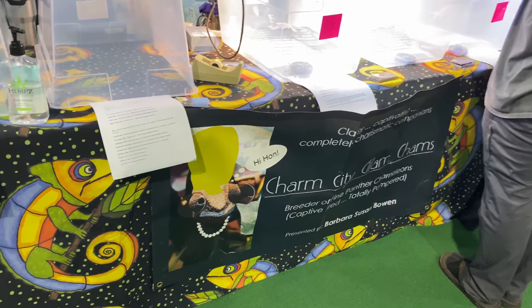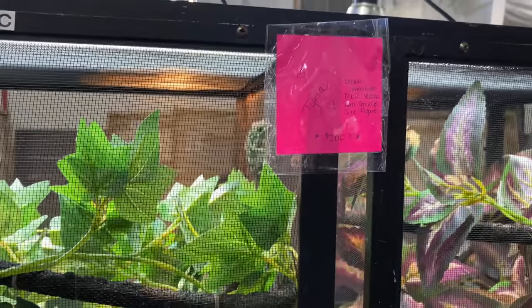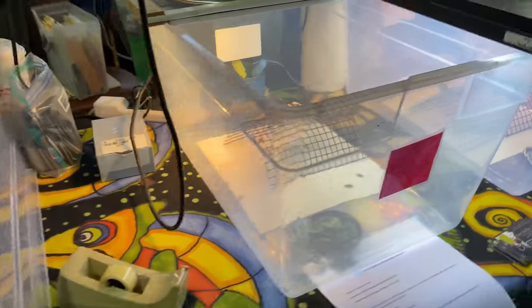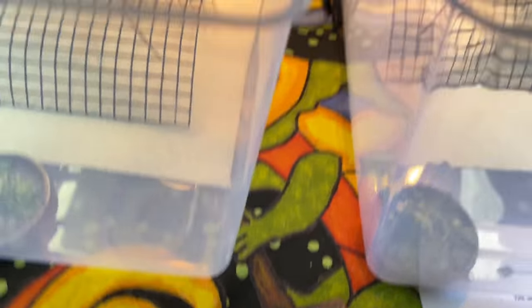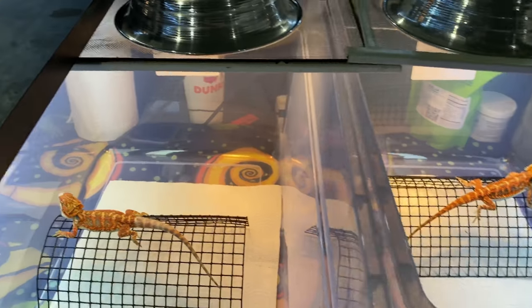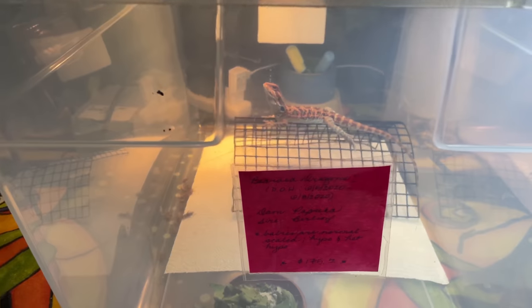Very cool. We got Charm City Glam Cans. We got some chameleons here this time. There we go. Just trying to find it up there. It's hard to see it through the screen. Some nice ambilobies. They're like 6 months old. Got some beardies. Hello. Here's their card. Make sure you check them out. They got some nice beardies. And friendly people. Very cool. Make sure you check them out if you're looking for a beardy or a chameleon.